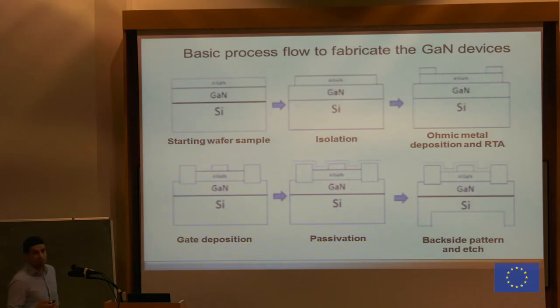This is a very basic process flow here. So you start with the as-grown nice wafers from partners. Then you need to isolate your device and form the ohmic contacts with, as I mentioned, metal deposition and RTA, so rapid thermal annealing. You deposit your gate, passivate your device, and then also pattern the backside or etch eventually, depending on the application.